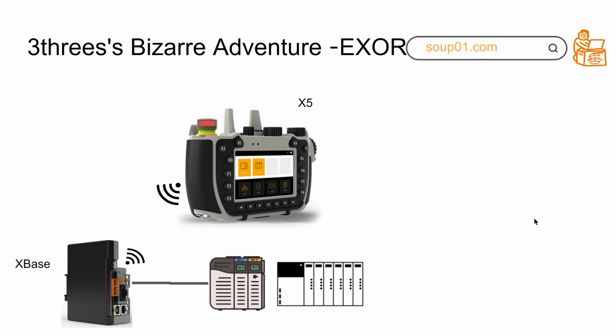Then here is a very interesting panel that they showed me. They call it X5 and X base. The X base is for wireless communications. You can use the LAN port or the serial port on the X base to connect to the PLC, to some drive, or to other things you need to connect. Then they use the wireless connection to the X5 to provide the display or anything you want to do. This X5 has 90 keys.